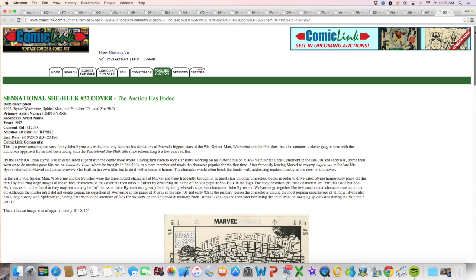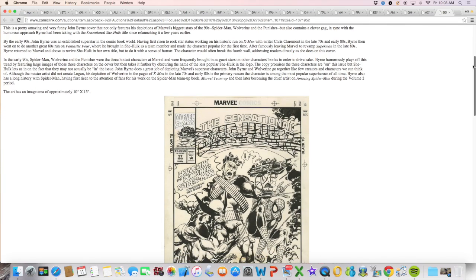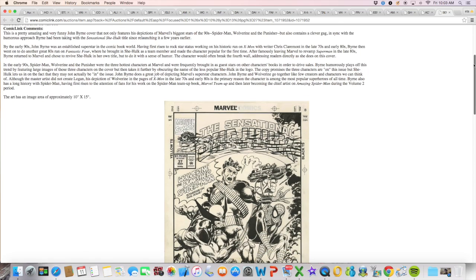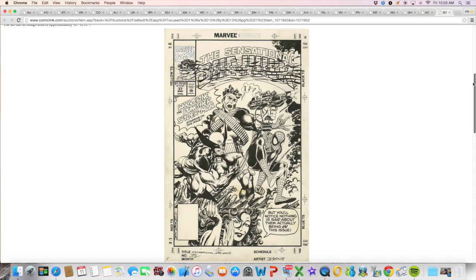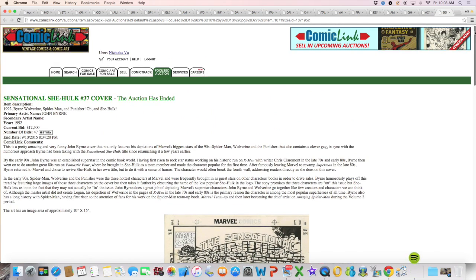She-Hulk cover. This one is awesome. I think this is one of his best She-Hulk covers. Look at this. Look at the price. 12,500. But just look at the logo. Awesome. You got Wolverine, Punisher, Spider-Man, She-Hulk. 12,500 for fairly modern covers.